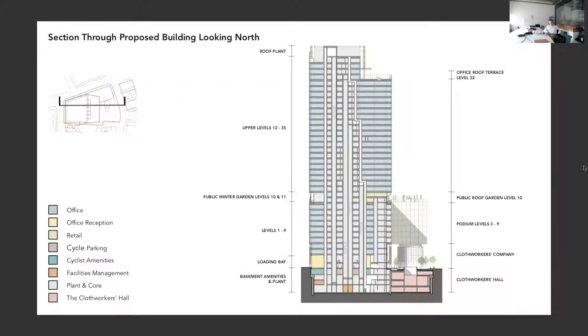And so you get a very dense weave of planting that encapsulates also the plant rooms, giving this very green appearance to both east, west, and then the gussets running down to level 11.